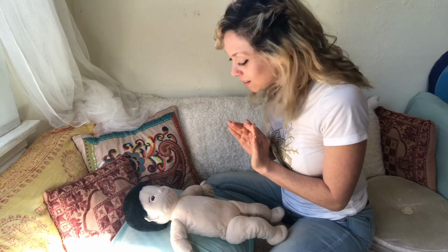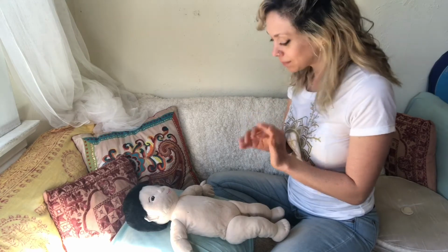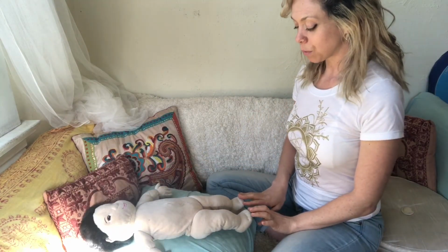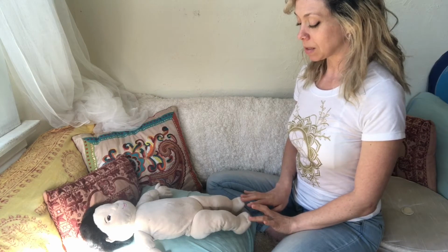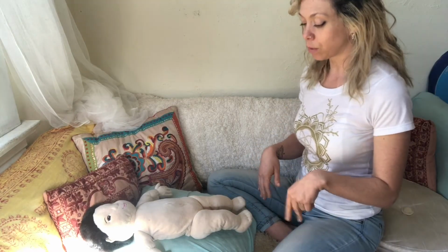So, is it okay to give you a massage on your legs and feet and belly? In general, we start with the legs, feet and belly because those are the parts of the baby's body that are the least triggering for them. They're the ones that feel the best and are the least vulnerable. So get the oil in your hands, and now we're going to start doing actual strokes.